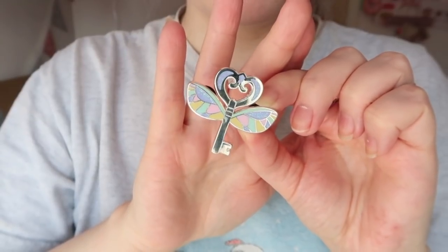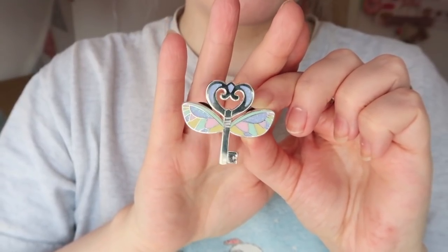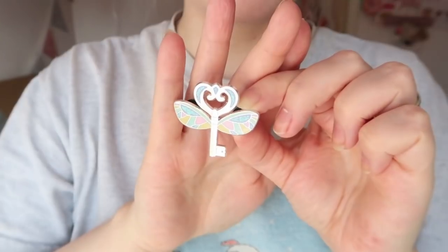Just realised I didn't show you a couple of bits that turned up yesterday. Look at this beautiful enamel pin that turned up yesterday from Lula Rocks. I just had to order myself one.